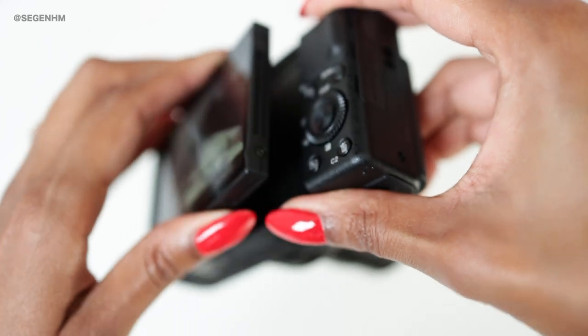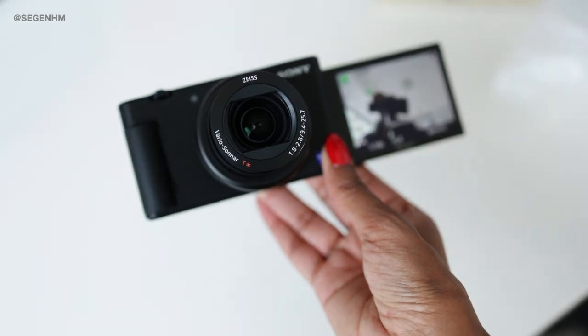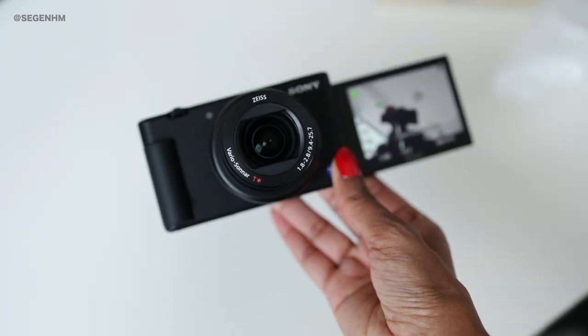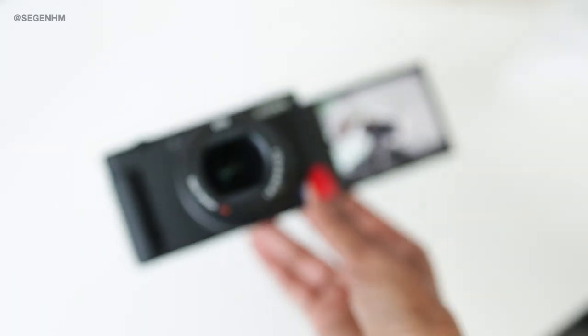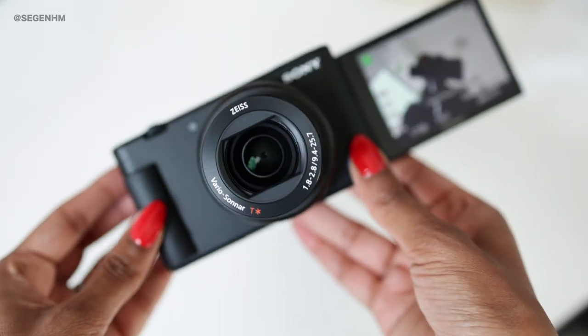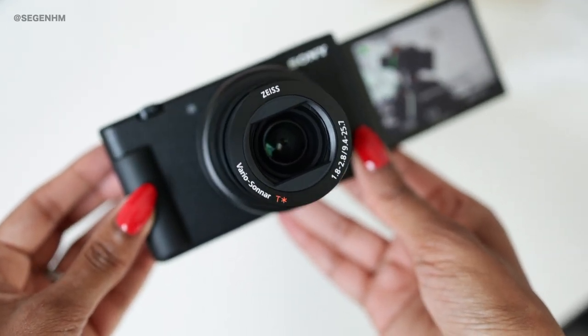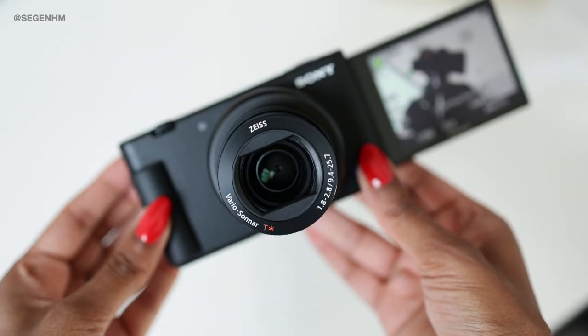Okay, let's flip it over. This is tripping me out because I'm seeing a viewfinder through a viewfinder through a viewfinder. But anyways, that's me up here. Hello. And this is what the camera looks like. Oh, I'm obsessed. Let me put in the SD card and let's see what this bad boy can do.